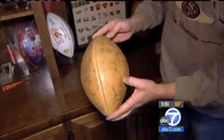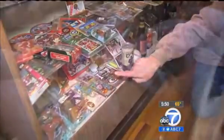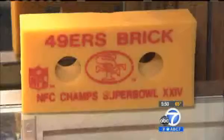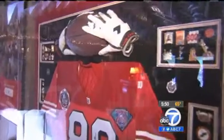John Brody. My hero. This is from the 60s. What started as a clipping of John Brody as a kid growing up in Seattle in the 60s has evolved to a shrine of bricks, blankets, bobbleheads with Montana and Rice at the centerpiece.